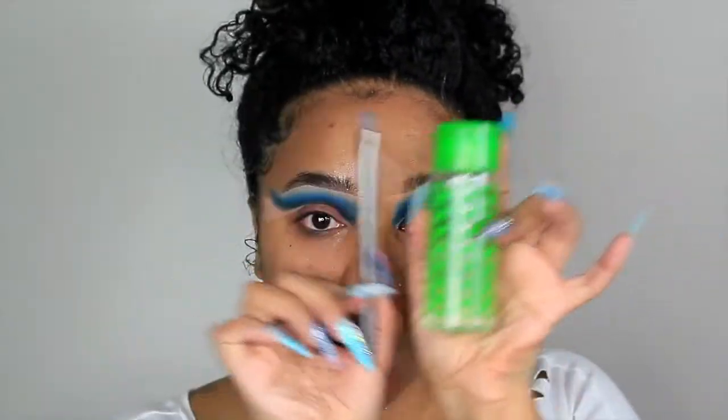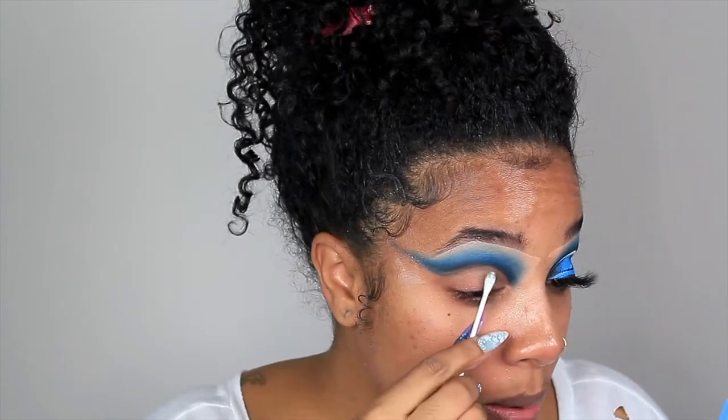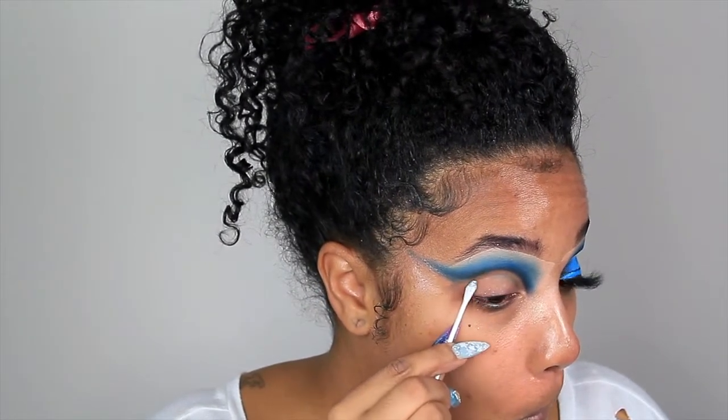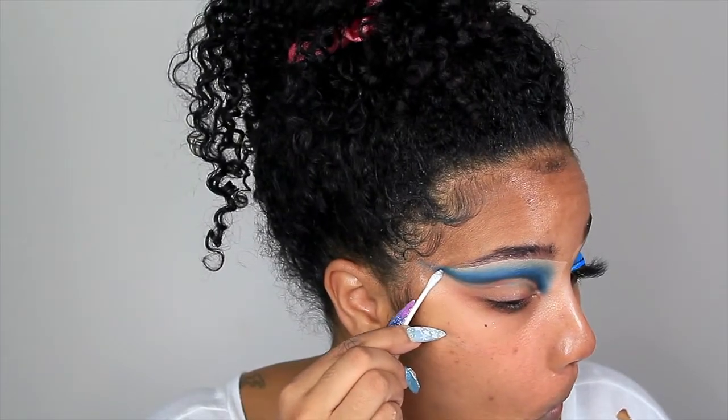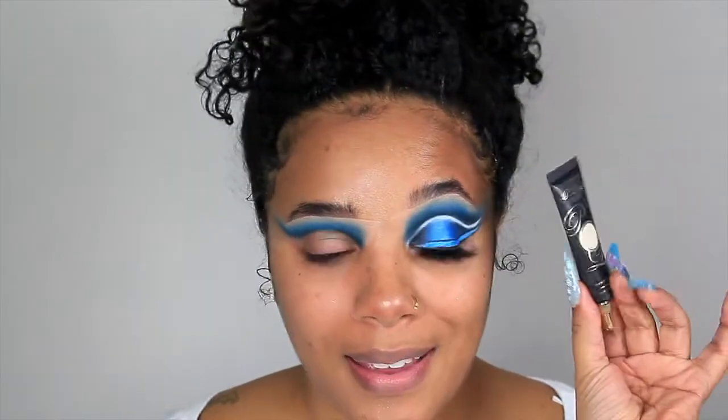So then I took this brush I got out of an Urban Decay eyeshadow palette. I think it was the steel one, or I don't know, they had a lot. This was when I was like a label whore when it came to makeup.